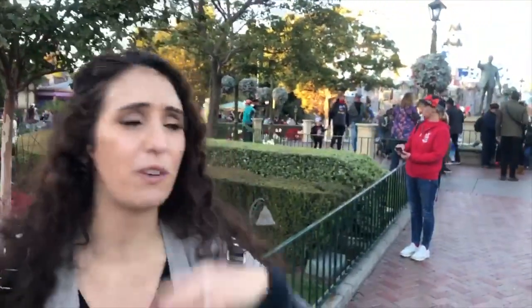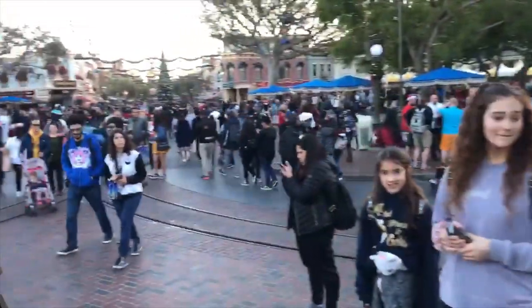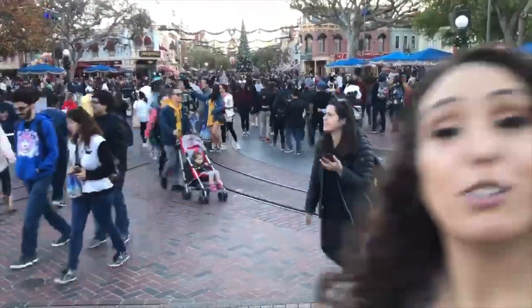We're finally at Disneyland. We've waited so long to come with our whole family. We're really excited to ride all the rides and see all the shows. We've got our ponchos for the water rides, and here we are, and oh no, it's crowded. So what do we do?